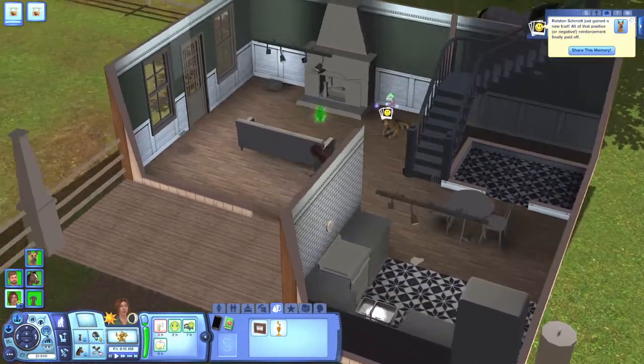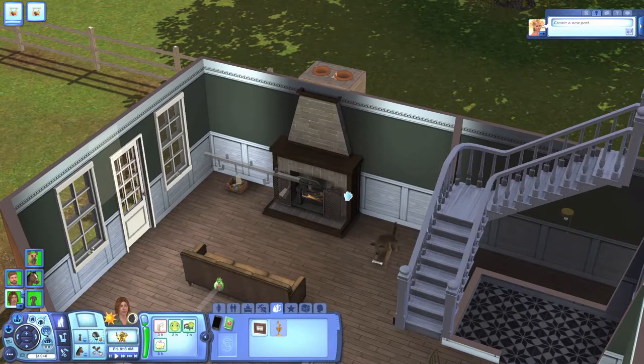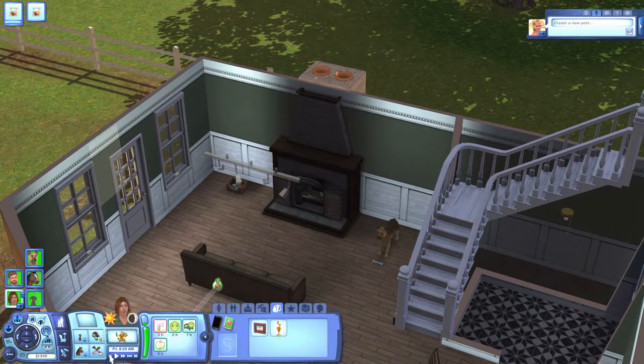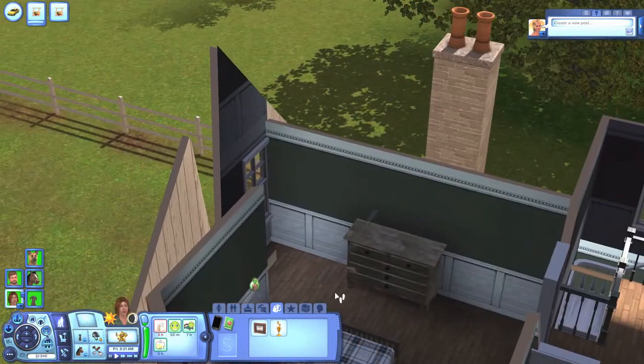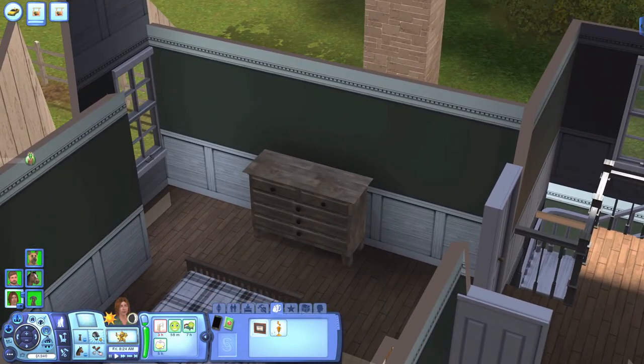Oh, the non-destructive trait. Yay. Wait a minute. Hold on. Can we put this up here? No, I want to put that up there. Hold on. Let me go upstairs. Can we put it on our... Okay, we have to wait until she stops driving. Can we put this on our dresser? I would love that.